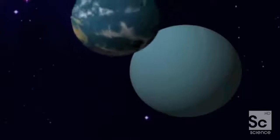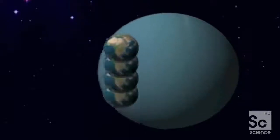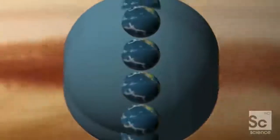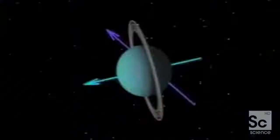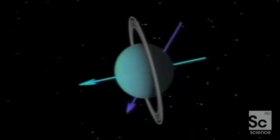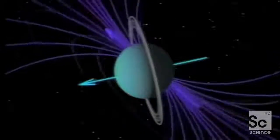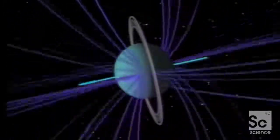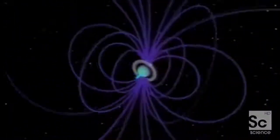With a diameter of over 31,700 miles, it's far larger than Earth. But compared to Jupiter, that's modest. The moving arrow shows the odd angle of the magnetic field through Uranus. Compared to the rotational axis, the magnetic axis is offset by 60 degrees. On Earth, it's only 11.